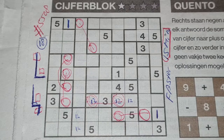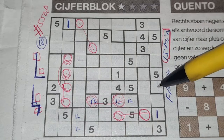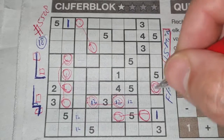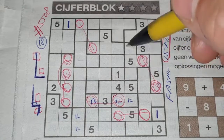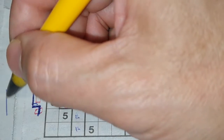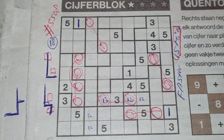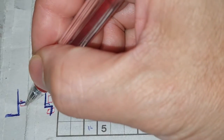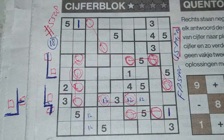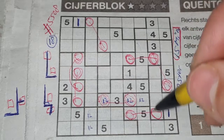Then the following shape. Oh, I overlooked this L shape. Yeah, we have another L shape. So this box has the same name as that box. Alright. Then the following shape, how about this shape? Let me draw the shape here. When you see this kind of shape, remember that this box has the same name as that box. So this box has the same name as that box. Do we have more of this kind of shape? No.